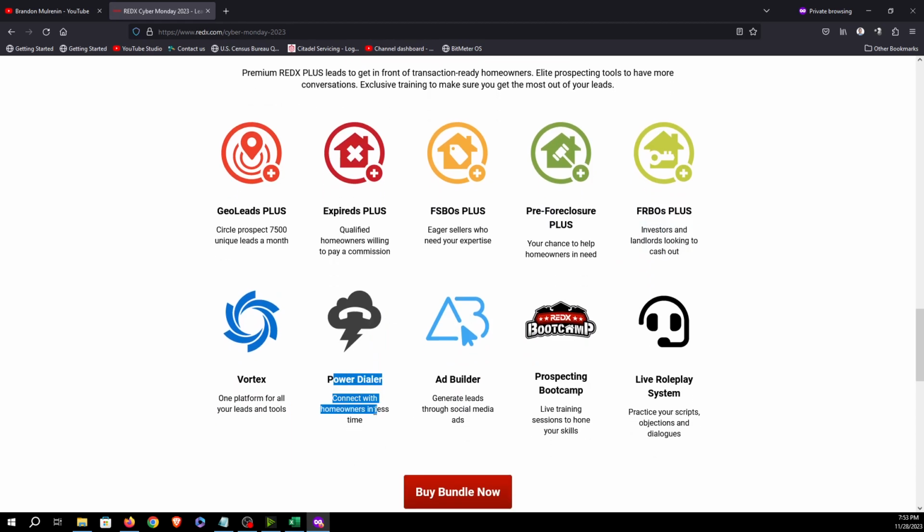I get the power dialer, the 3-line dialer, which I couldn't get to work. And then I'm really excited about the ad builder. Once I get my first commission check, I'm going to spend money on the ad builder just to see how it works. Probably dedicate $100 a week to placing ads on Facebook. But then there's the Vortex platform, which is basically the platform they offer.